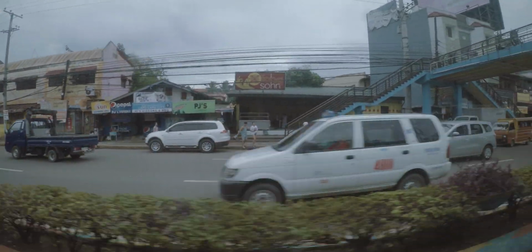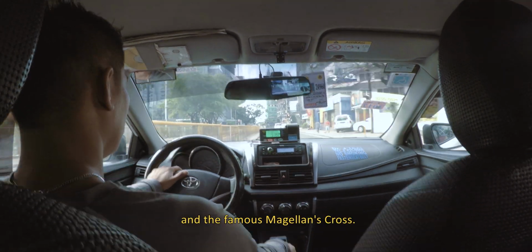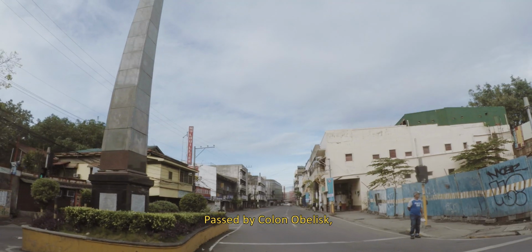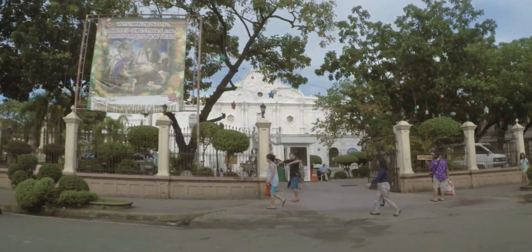To save time, I hired a taxi to Basilica Del Sto Nino and the famous Magellan's Cross. Passed by Colon Obelisk and Metropolitan Cathedral.